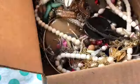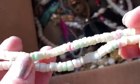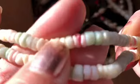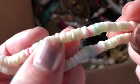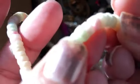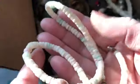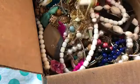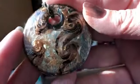Then we have this, which appears to be bone. Some of it is dyed. It's really cool though. I don't know if it's like bone or white coral. Gonna have a focus issue today, aren't I? I will see if I can't figure that one out a little better. That is pretty.